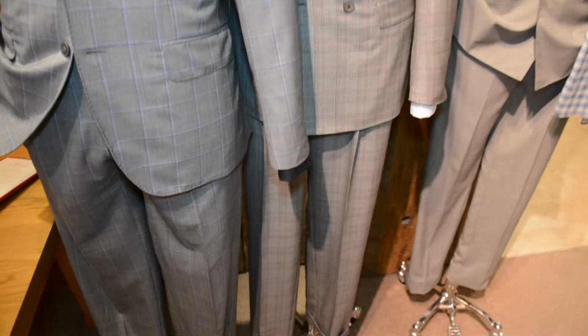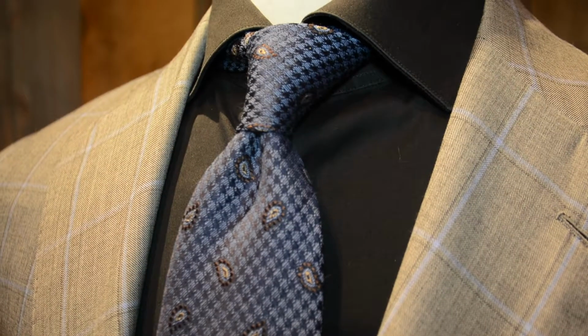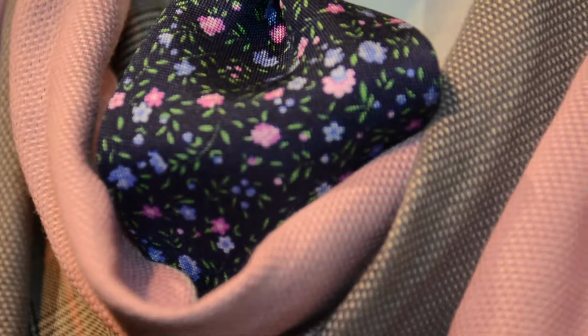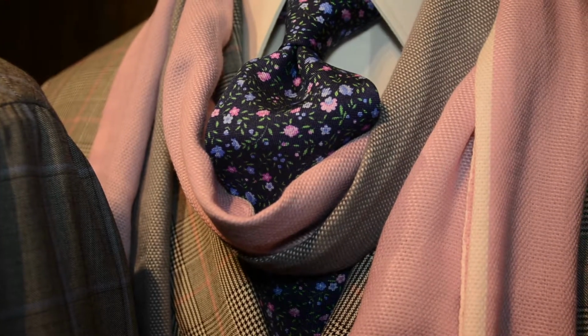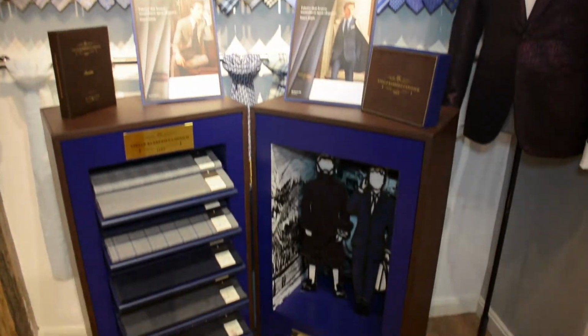And then I would keep it simple with a spread collar shirt and a nice, neat, crisp tie. Now, what about the knot? A double Windsor, single Windsor, does it matter? It depends on the spread collar of the shirt. If it's a narrow spread, I would do a half Windsor, and if it's a wide spread, a full Windsor.